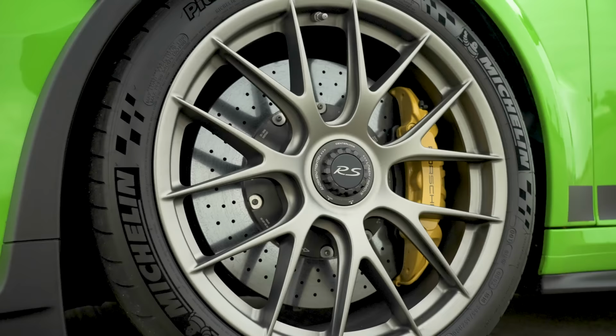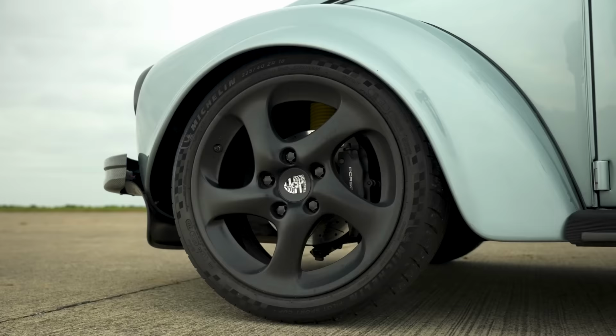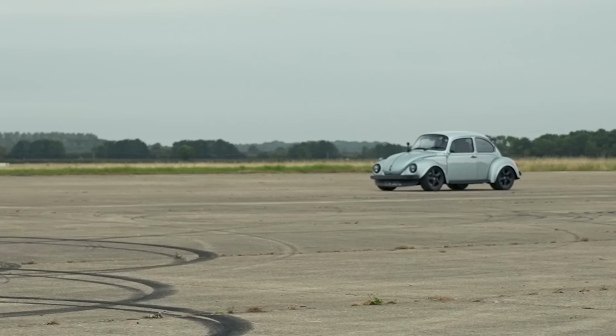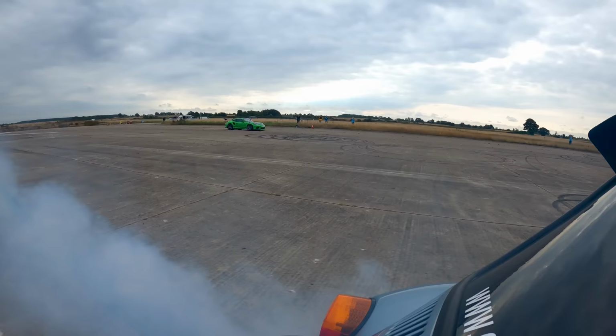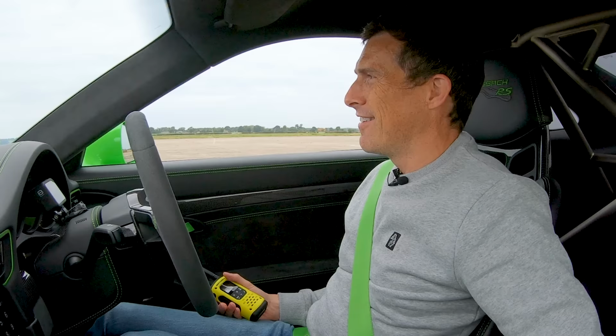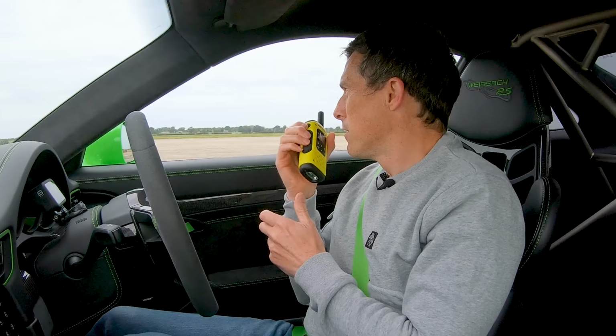Now before we race, it's only sensible for both of us to warm up our tyres because we're on very track-focused tyres. They're Michelin Pilot Sport Cup 2s and they're rubbish cold. So, Rich, do you want to go first and do what you need to do? Wow. That looked wicked. Richard, that looked amazing. That burnout was wicked because it was silent.